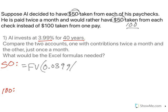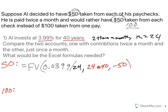We're not dividing by 12, because how often are we making contributions? Two times a month, and there are 12 months, so 2 times 12 is 24. So we're going to divide this by 24 because every time we put money in, it recalculates. So how many deposits? Well, 24 per year for 40 years. And then how much are we putting in? That would be 50 there at the end.